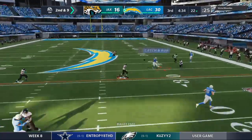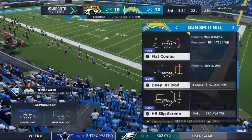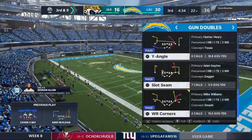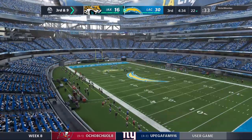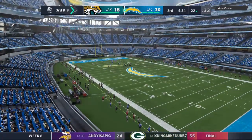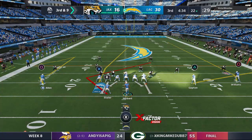On second down, here's Herbert. And his throw is going to be incomplete. Herbert certainly looked like someone was very confident in his ability to fit that one in. I would say he was overconfident because there wasn't a whole lot of separation there. Had that one covered pretty well downfield and knocked it away.